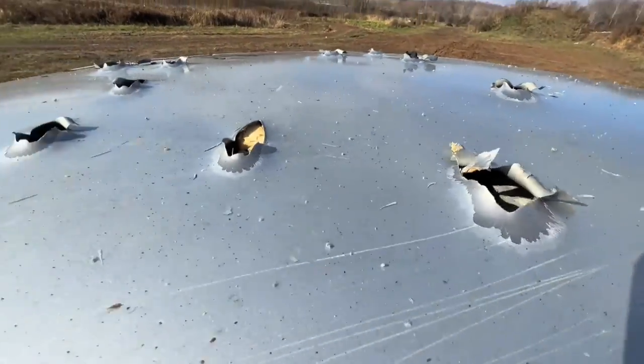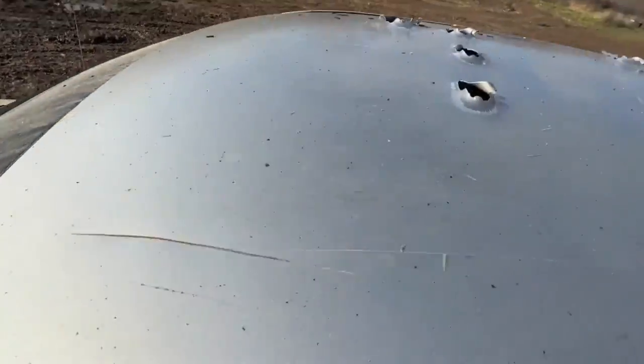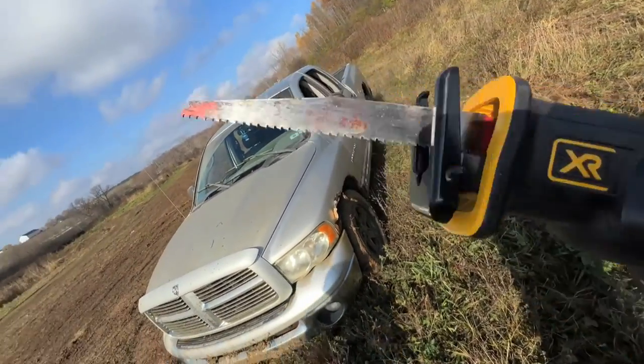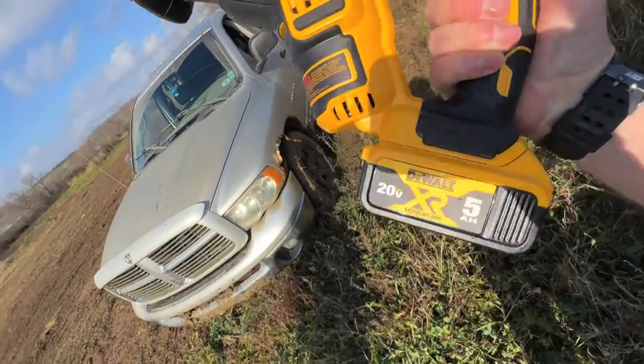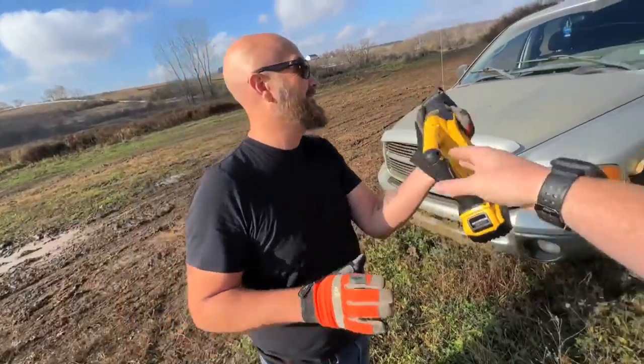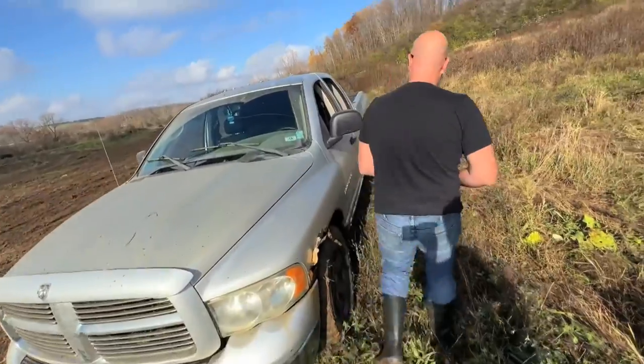All right, should we cut the roof off? Turn her into a convertible? Let's do it. Look at this. We got the freshy DeWalt, the beat up Diablo blade, and the freshy 5 amp hour. You good to do this? I give up. You got your safety glasses, your safety gloves.